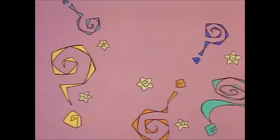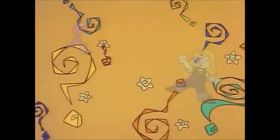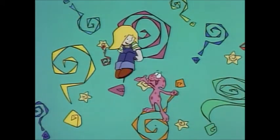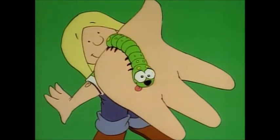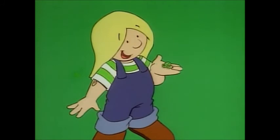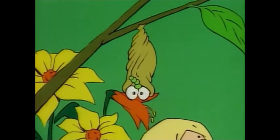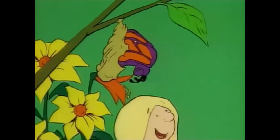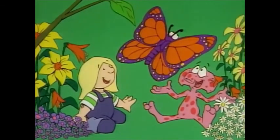Did you know? Caterpillars are kind of funny looking and very ticklish when you hold them. But they are also magical. They can wrap themselves in their own sleeping bag and change into a beautiful butterfly.